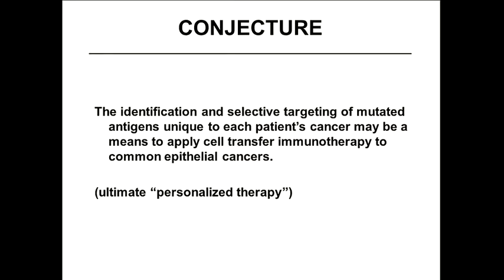And so I would conjecture that the identification and selective targeting of mutated antigens that are unique to each patient's cancer may be a means to apply cell transfer immunotherapy to patients with common epithelial cancers or cancers with any large number of mutations. So this, in some sense, is the ultimate personalized therapy, because we're identifying a target that's only in that patient's cancer, and we're using that patient's cells to treat that patient. We basically have to create a new drug for every patient. It's a daunting prospect, but at least it holds the possibilities now for developing immunotherapies for more common kinds of cancers.